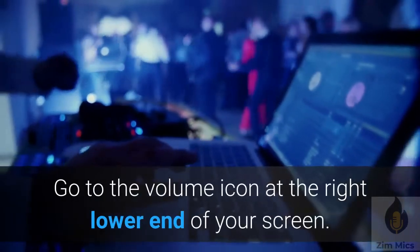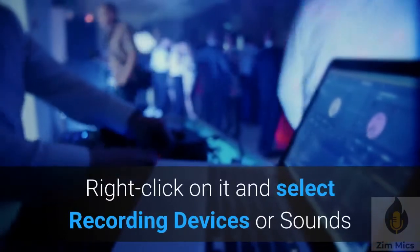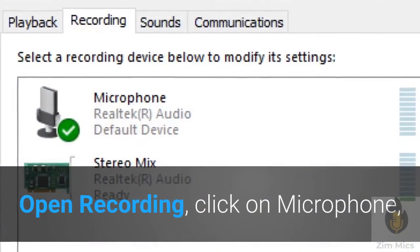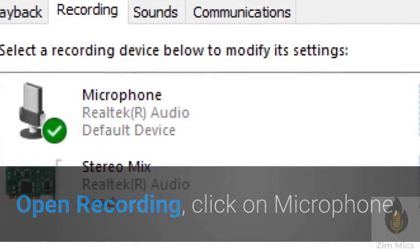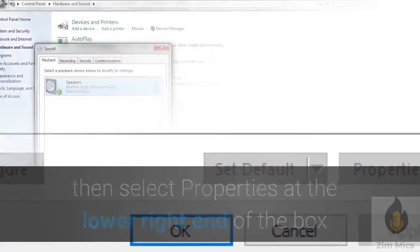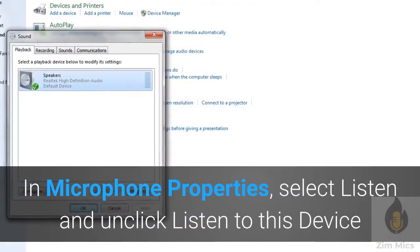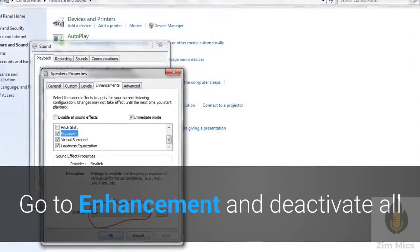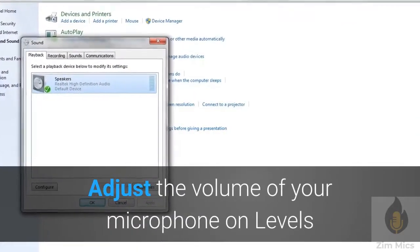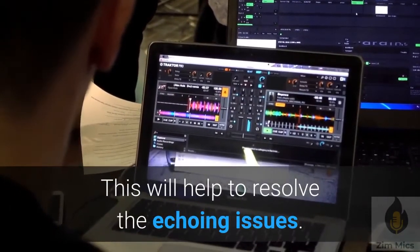Go to the volume icon at the right lower end of your screen. Right-click on it and select Recording Devices or Sounds. Open Recording, click on Microphone. Then select Properties at the lower right end of the box. In Microphone Properties, select Listen and unclick Listen to this device. Go to Enhancement and deactivate all. Adjust the volume of your microphone on levels. This will help to resolve the echoing issues.